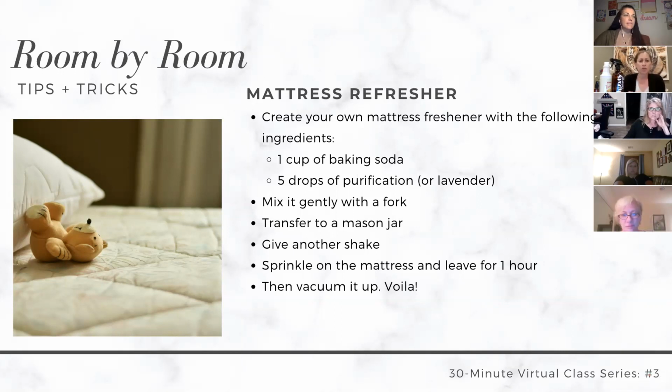You would strip your beds, and before putting on any linens, you just want to take a cup of baking soda. I usually mix mine up in a ceramic bowl, stainless steel bowl, or glass bowl. You can add about 5 drops of purification. Sometimes I'll add lavender just for sleep, but purification really feels like it cleans. With my kids' ones, I'm going to use lavender just because it smells so nice. You mix it gently with a fork, transfer it to a mason jar. I have seen some people puncture some holes in the mason jar and they sprinkle it that way.